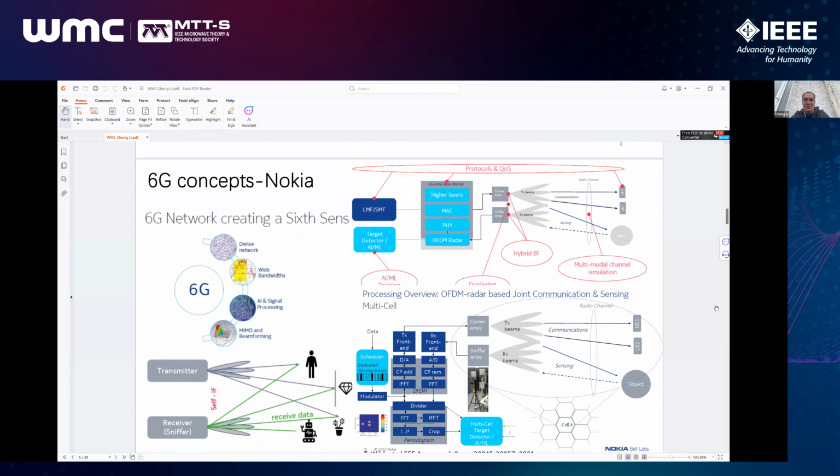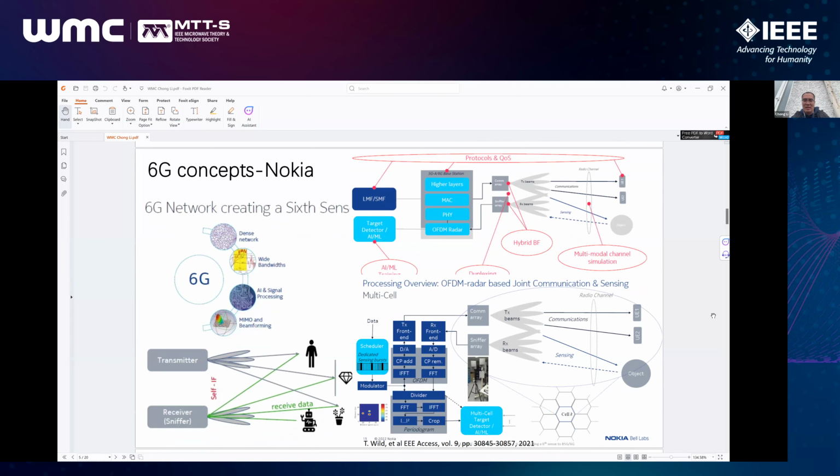So I borrow a slide from Nokia's Wild, who presented this paper at the workshop at the European Microwave Conference in Milan, 1.5 years ago. The concept from Nokia for future communications is trying to connect everything within the umbrella of 6G, talking about the digital world, biology world, and everything connected by the network.